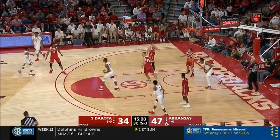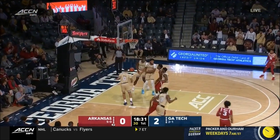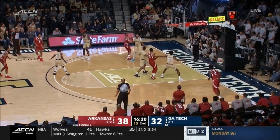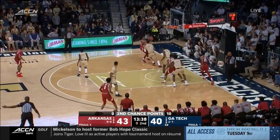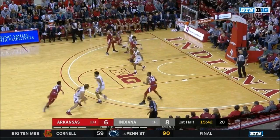Whitt Jr. elevates. Shot clock winding down. Whitt has to hit an off-balance jumper. Down to Whitt, turns and faces the bucket. That is it. Oh, wow. That's a tough bucket. It's offensive.